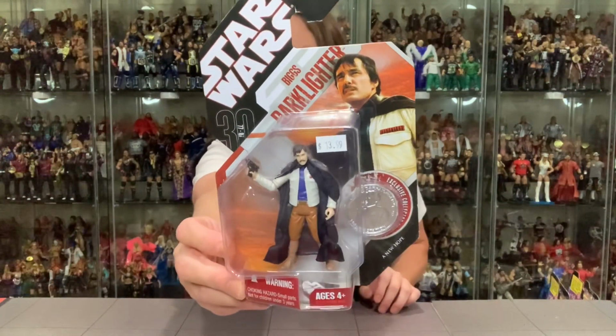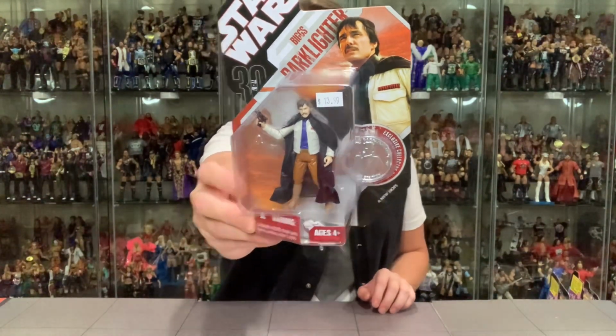Old Biggs Darklighter. I think this is from a deleted scene, if I remember right. There he is. Got a cape. You know, guys in a cape. Gotta love a guy in a cape. I can't wait. I think another 10 years, I'm going to wear a cape every day. I'll be of the age where it's socially acceptable to wear a cape out in public, and I'll be rocking it. It'll be great. Maybe I'll need a cane by that time. We'll see what my wife says.